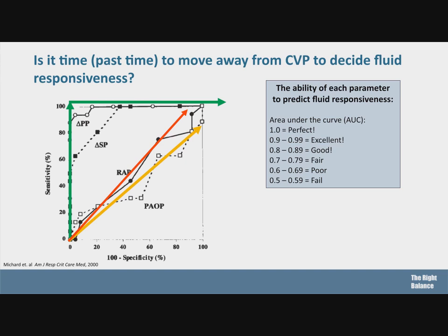Now, if something scores a 0.9 to 0.99, it means it's an excellent predictor. 0.8 to 0.89 means it's a good predictor, but there will be some margin of error, anywhere from like 11 to 20%. If something scores a 0.7 to 0.79, it means it's a fair predictor. Anything that scores below a 0.7 should not be used clinically to make decisions.